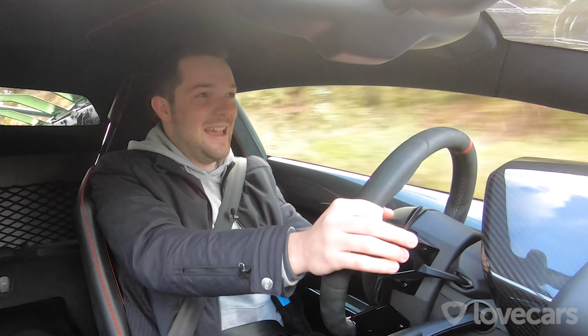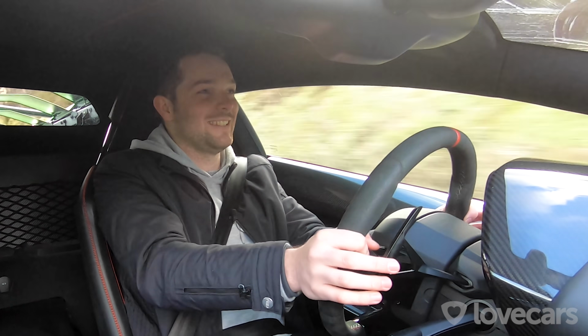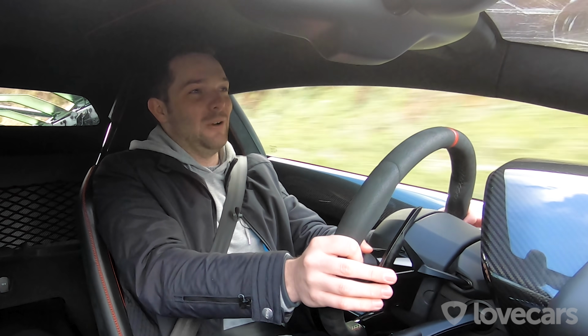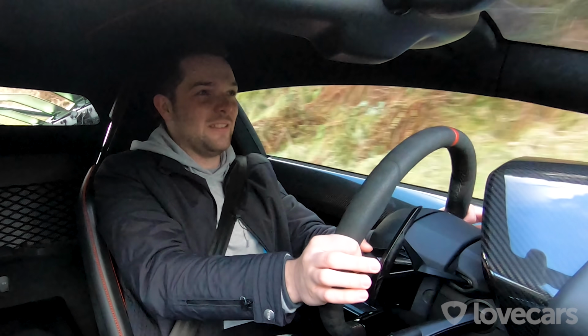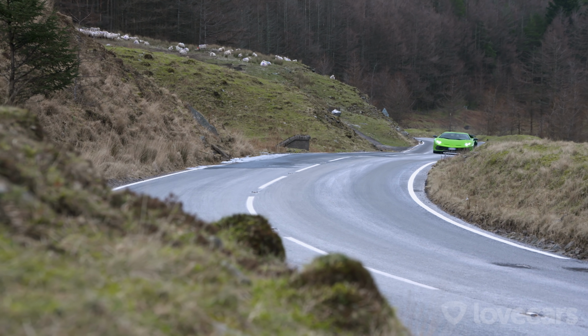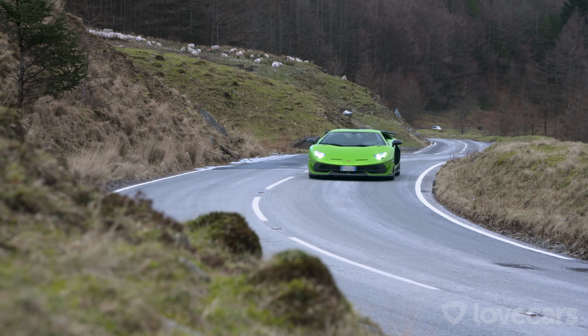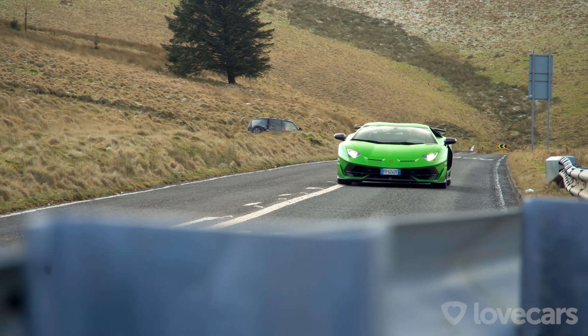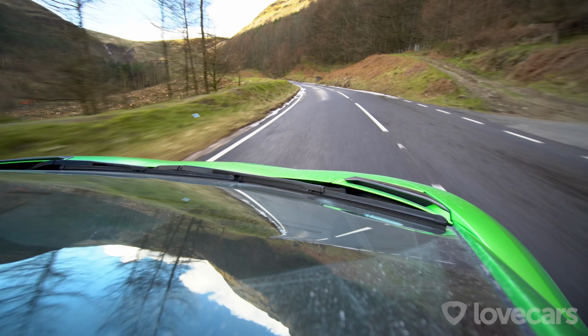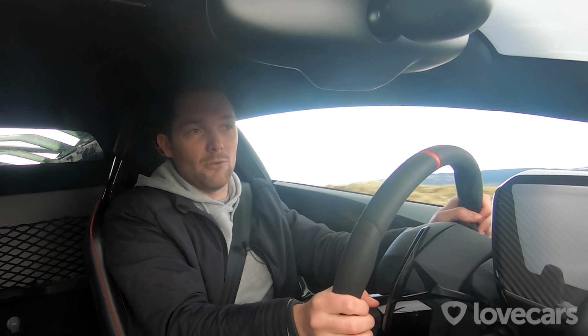The SVJ is not an easy car to drive on a daily basis. I'll say when the gearbox is in automatic, it's almost like when you've just learned how to drive and you're a little bit all over the place. It doesn't really know what it's doing in automatic, but you can kind of learn how to live with it. You learn what the gearbox is going to do next. In terms of visibility, out the front actually isn't too bad, but you cannot see where the front is. Out the back, it may as well not have a rear view mirror because you can't see anything.